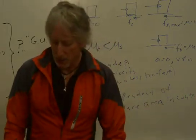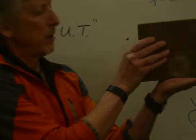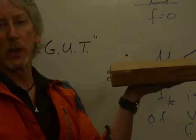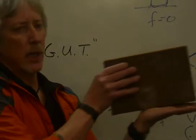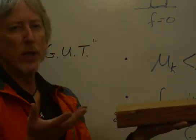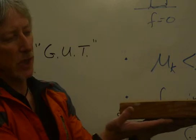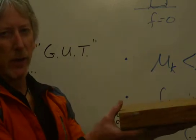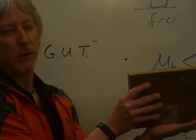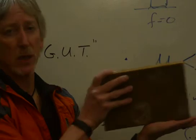That's maybe a little bit surprising, that if I have this much contact surface, I get the same friction as if I have more contact surface. So there's one to really think about physically. Why is that true, that I get the same friction here as I do with more surface? Now, in the real world, surfaces may not be evenly rough. So you might hit a slick patch over here or a rougher patch over here. But with the same surface, you get the same friction independent of the contact area.